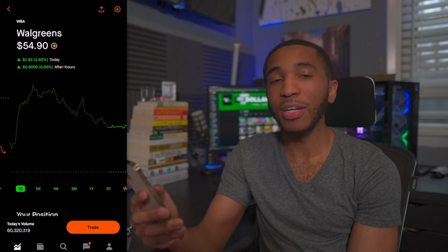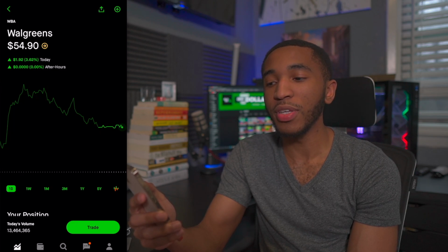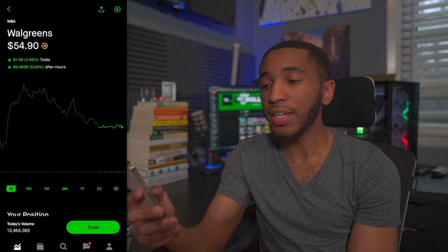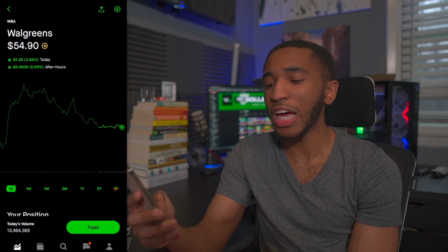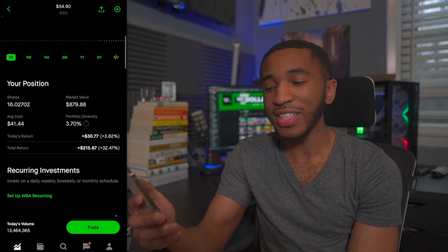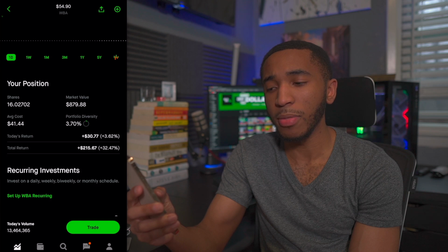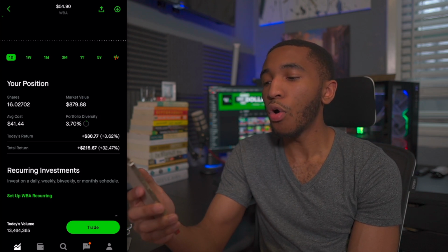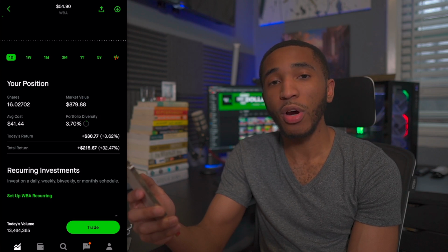The next stock I've been preaching about since December of last year is Walgreens, ticker symbol WBA, sitting at $54.90 a share today. They went up greatly today. I really appreciate it because I have a decent amount of shares of them. 16 shares of Walgreens. I originally got in when it was about $39, and you can see my average cost is about $41 right now. Overall gain, overall return on them is 32%, aka $215.